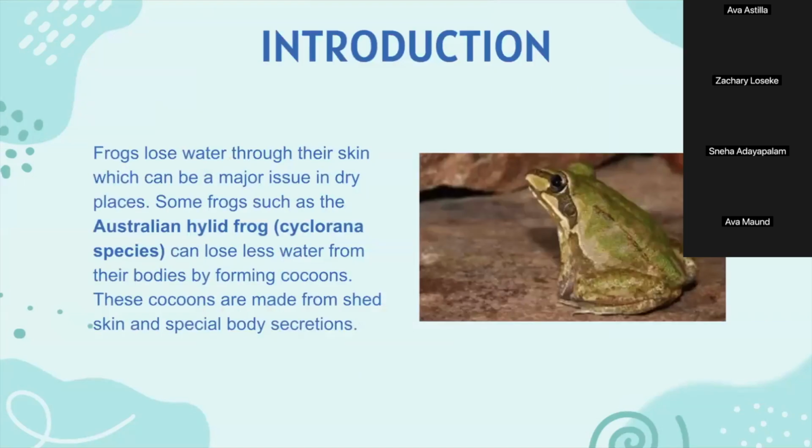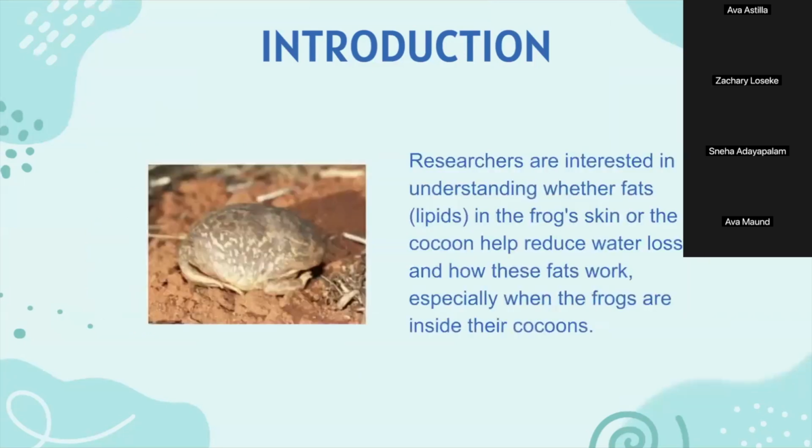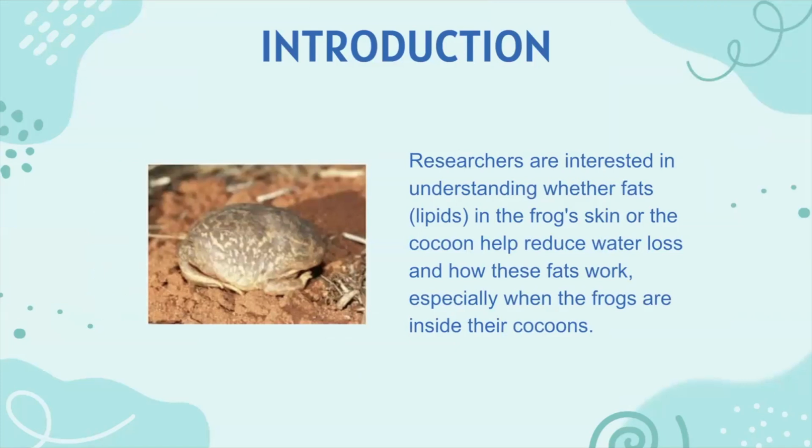Frogs lose water through their skin, which can be a major issue in dry places. Some frogs, such as the Australian hyalid frog, can lose less water from their bodies by forming cocoons. These cocoons are made from shed skin and special body secretions. Researchers are interested in understanding whether fats, also called lipids, in the frog's skin or the cocoon help reduce water loss and how these fats work, especially when the frogs are inside their cocoons.